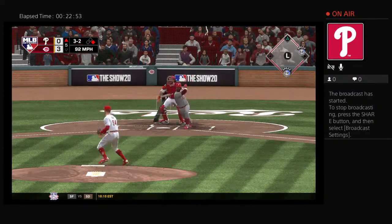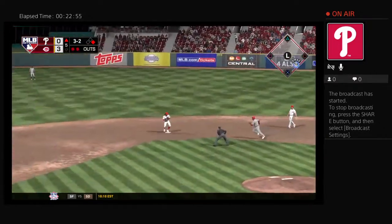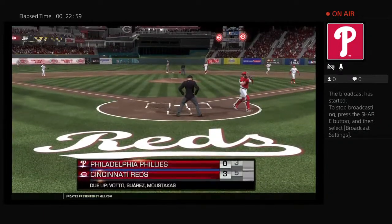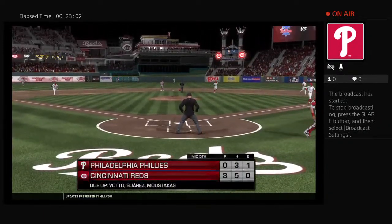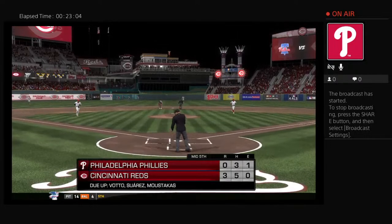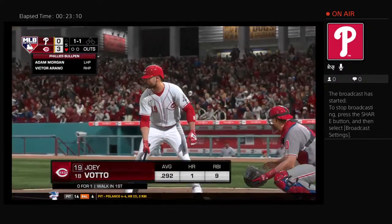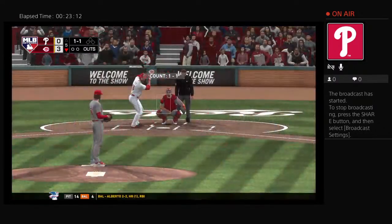Standing in now, Andrew McCutchen. Galvis relay to Votto's in time at first, and it's a double play. Side retired. In now, Joey Votto. He was a ground out victim last time up.